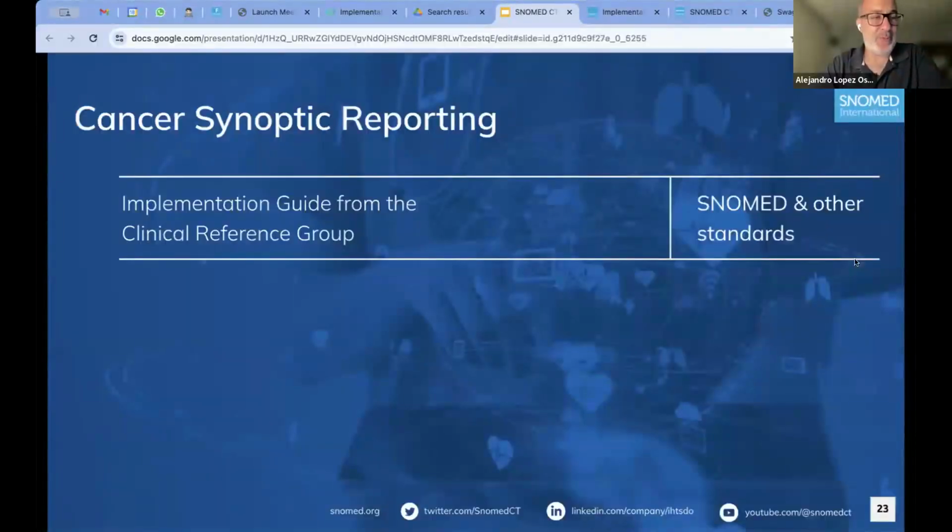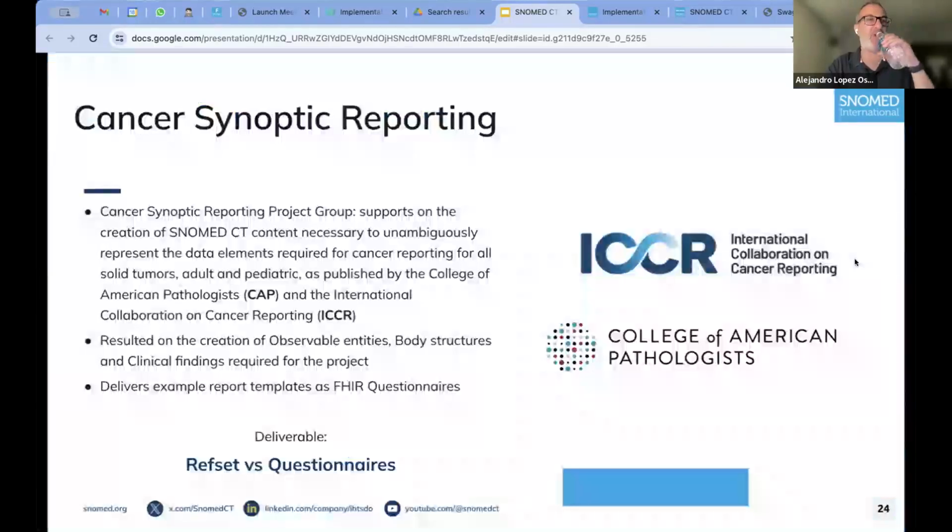And one of the first applications for questionnaire was the Cancer Synoptic Reporting Clinical Reference Group. They were trying to find a way to make the structured reporting of cancer more accessible. This project group is made up of specialists in different cancers and medical informatics specialists that work together to find a standard way to use SNOMED with reporting forms. And the main source of structured forms for describing cancer is the College of American Pathologists, that is used a lot around the world and especially in North America.